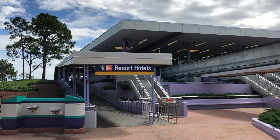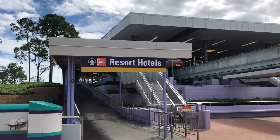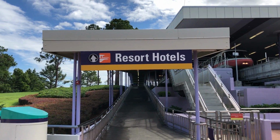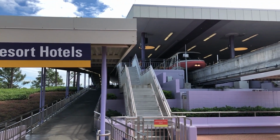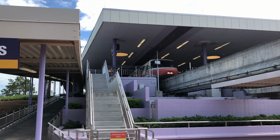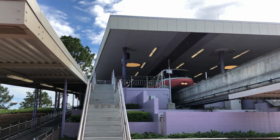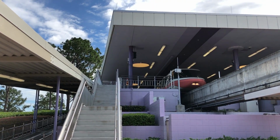However, something you might not have known about before was that you can actually take a monorail from the Transportation and Ticket Center to the resort hotels. So this one, it's a little bit smaller sign, it's a little bit less advertised, but if you go up this ramp and wait, you can take a monorail, one of those sitting right up there. I believe that's Monorail Coral. And you can take it to the Magic Kingdom resort hotels, which include the Polynesian, the Contemporary, and the Grand Floridian.